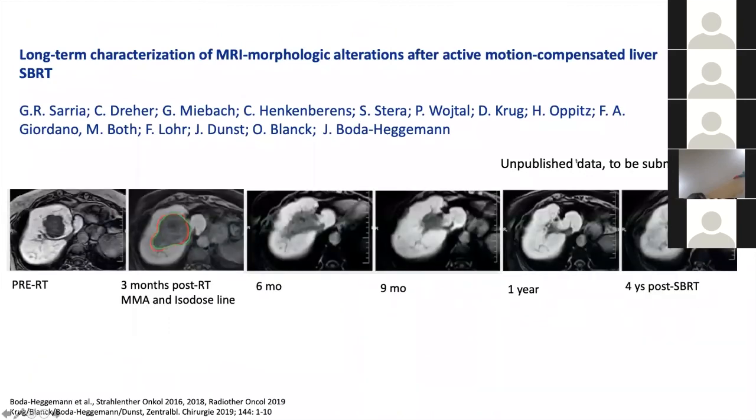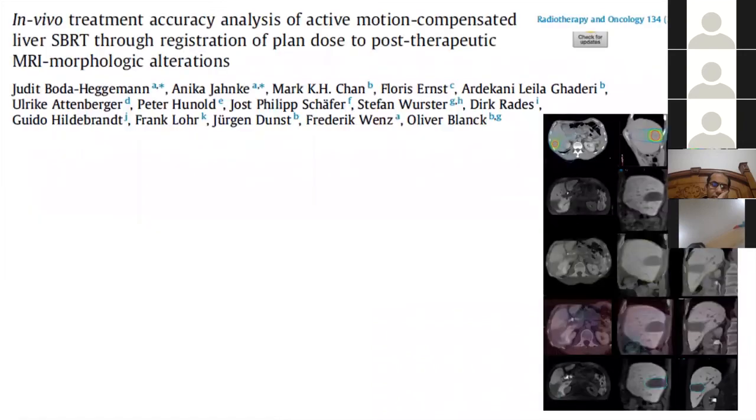And now we also have some unpublished data on how these peritumoral reactions develop a long time post-SBRT. So it was a pre-planning MRI, and that was the reaction 3 months post-SBRT. And as you see, as time goes along, this reaction disappears. So the liver just regenerates, and 4 years after SBRT, no reaction is seen anymore. So it's a transient reaction of the liver to radiation, which then regenerates with time.